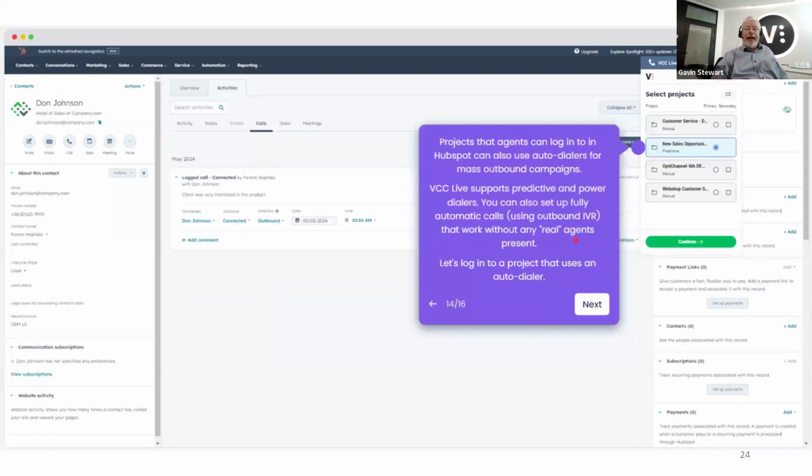Now let's turn to the outbound aspect, because this can be used in the outbound part of the business as well, or a mixture of the two also. But in this case, let's just deal with a single outbound campaign. So this is called new sales opportunity, if you can read it, and it says predictive in tiny text there. So this is a predictive outbound campaign.